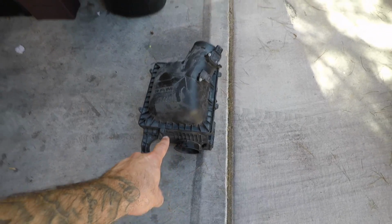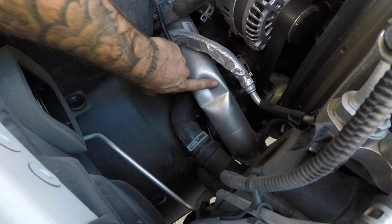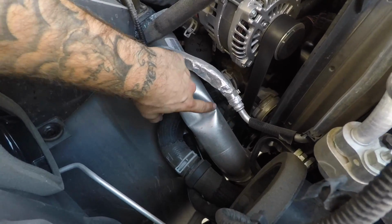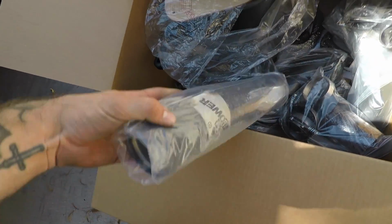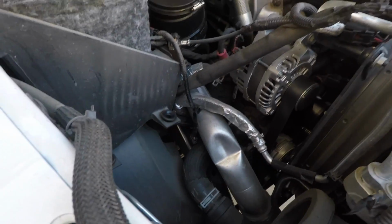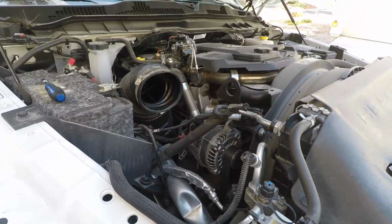Alright, so we got the factory Ram air box off, and as you can see, this intake pipe is basically crushed to make it work, whereas the new one is totally straight. So that's going to help increase the airflow. We're going to take this intake tube off as well, and carry on with it.